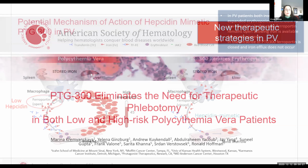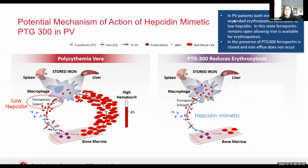And so PTG300 is a hepcidin mimic. In PV patients, we know that iron deficiency as well as expanded erythropoiesis contribute to low hepcidin. And so in this state, as shown at left, ferroportin remains open, allowing iron to be available for erythropoiesis. In the presence of this hepcidin mimetic PTG300, ferroportin is closed, iron efflux does not occur, and this ultimately reduces erythrocytosis.